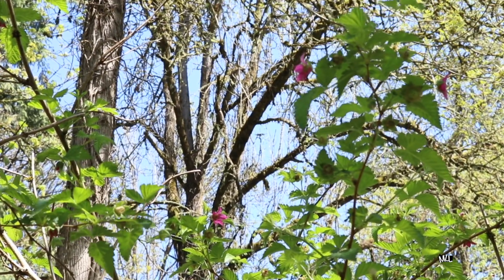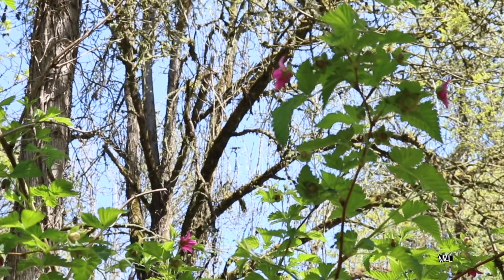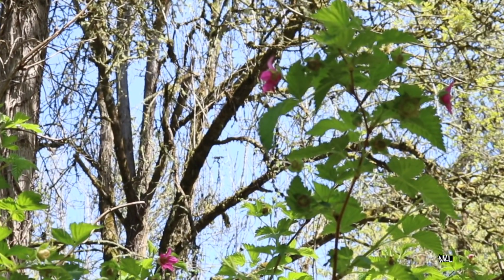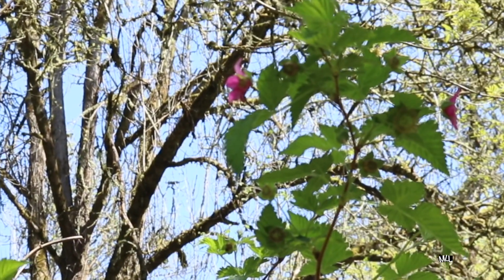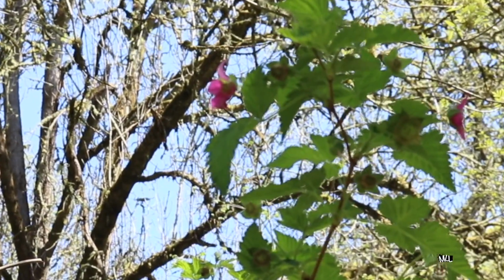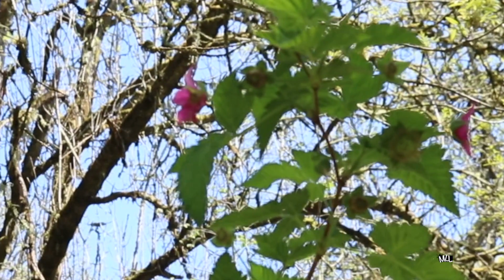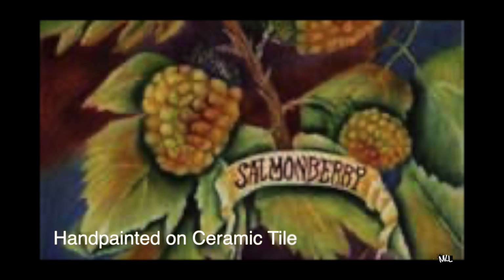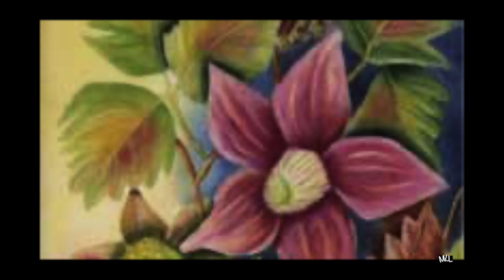Another local unique plant are salmon berries, which are blooming right now. That beautiful bright purple blossom that turns into a brilliant yellow berry has fascinated me since childhood. I've painted and drawn these plants and love observing them in all their stages of life.